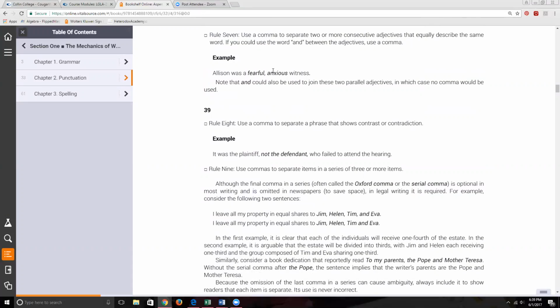Okay. Allison was a fearful, anxious witness. Could we say, Allison was a fearful and anxious witness? We sure could. That makes sense to our English speaker ear. So in that situation, because we could put an "and" between these two words, we're going to put a comma to separate them. Let me just make a note. This is not the serial comma that we're going to be talking about in a little bit. This is the adjective comma rule. Okay, so let's write that up. I'm going to mark this.